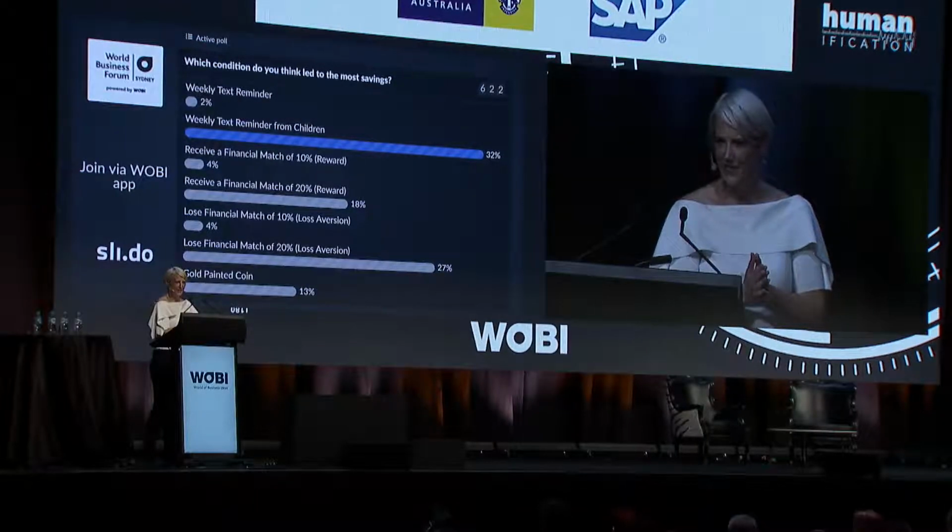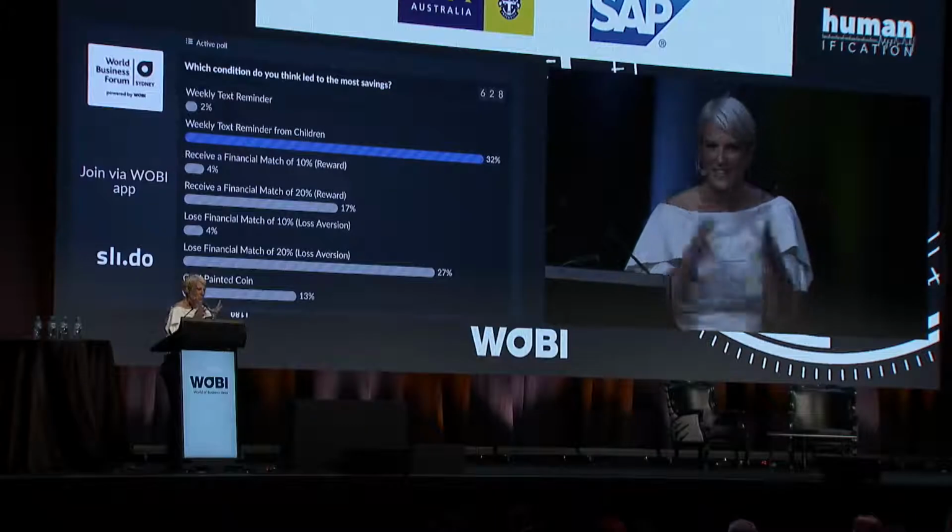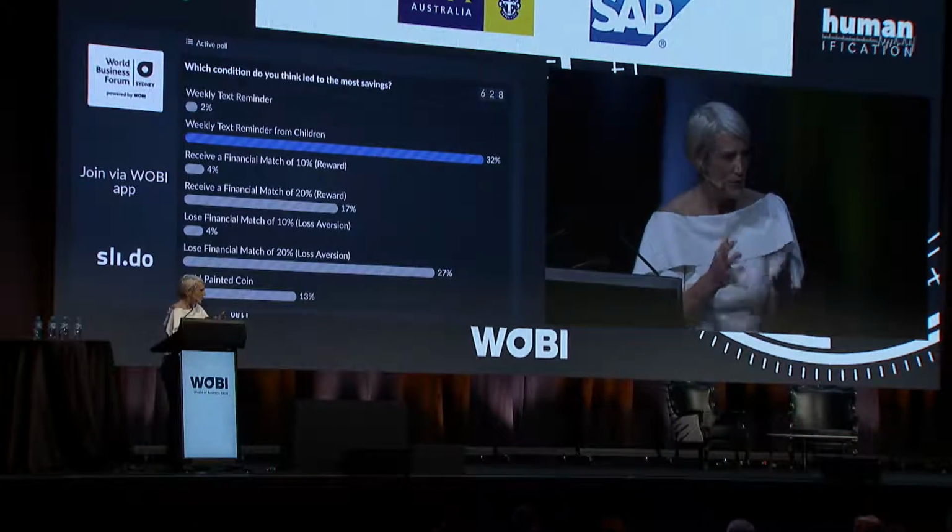This is absolutely fascinating. This is what typically happens. I could have told you that this is how you would vote, because this is how people typically vote. We all think that the children are going to have an incredible sway, but maybe because mine's a teenager now, I've developed the skills to be more immune. And then this loss aversion, 20%. It's so rational that we believe that would work as well.